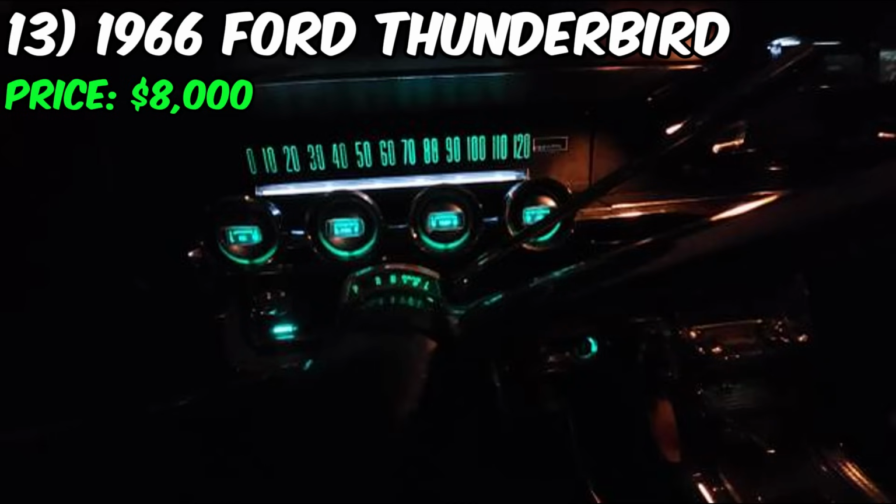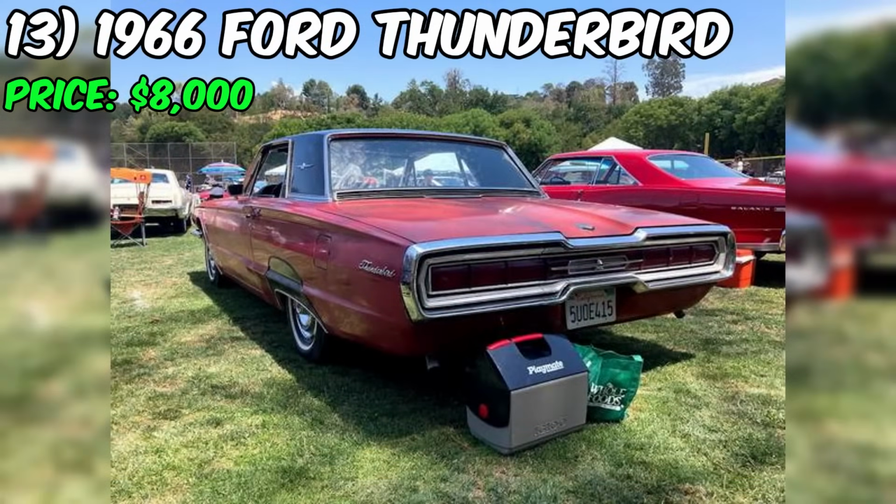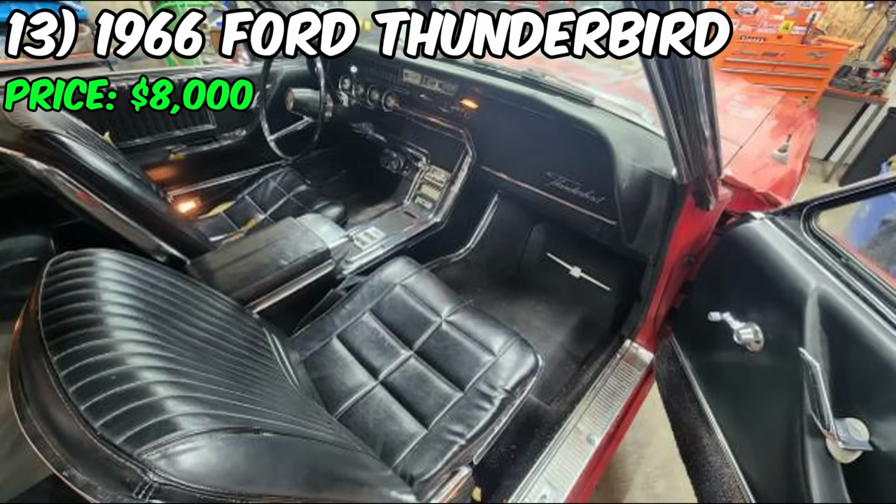Moving on to the interior, the seller mentions that the car needs a new headliner and some paint work. They also note that there are some electrical issues, such as the power windows not working properly and the gas gauge not functioning. Additionally, the sequential turn signals and radio are not working. While these issues may seem daunting, they are relatively common in classic cars and can be fixed with some time and effort.